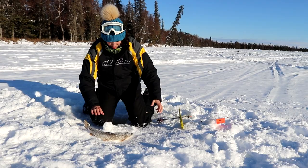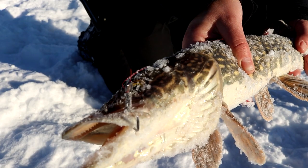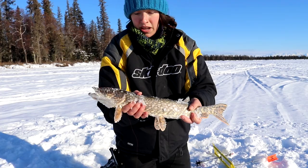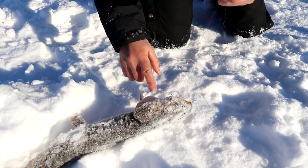Oh, he's not coming off. He's on all three. You see that? I've never seen them bite all three of them. Nice. Got two for the meal tonight. Well, this one's a little bit smaller, but we'll take him. I'm pretty sure he ate the whole hot dog or it's gone. What happened? Do you see how well that hook is in there? No wonder that's not coming off. It's all three.